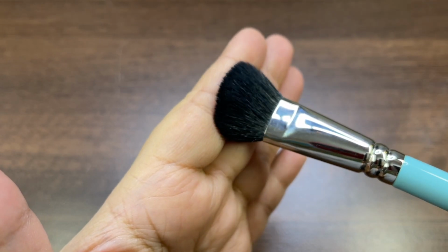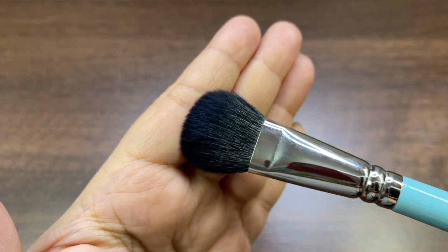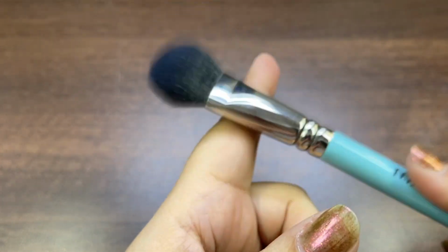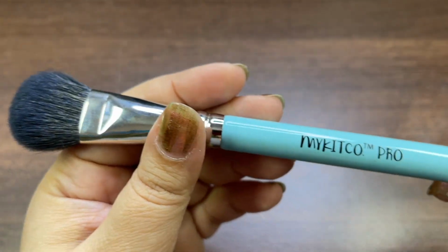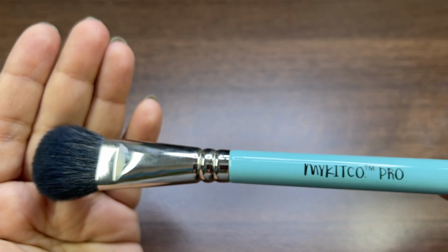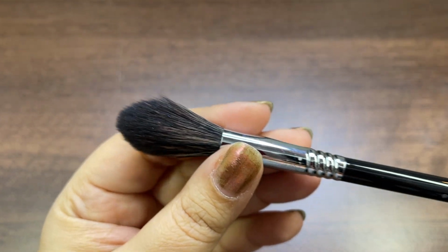It's nice and soft. It's got that pliability that kind of moves with the contour of the face, and it's really good for setting. It doesn't pick up too much product or powder, and whatever you pick up, just tap it off and set under your eyes. I love this for setting under my eyes. So this is one of my most favorite brushes for powder setting, my Kitco Pro 0.11.